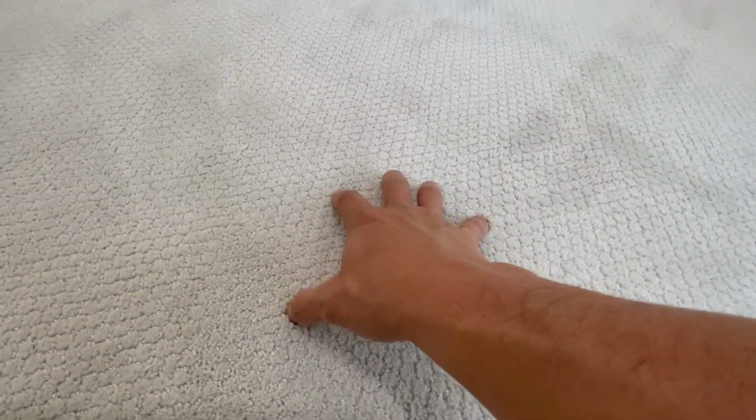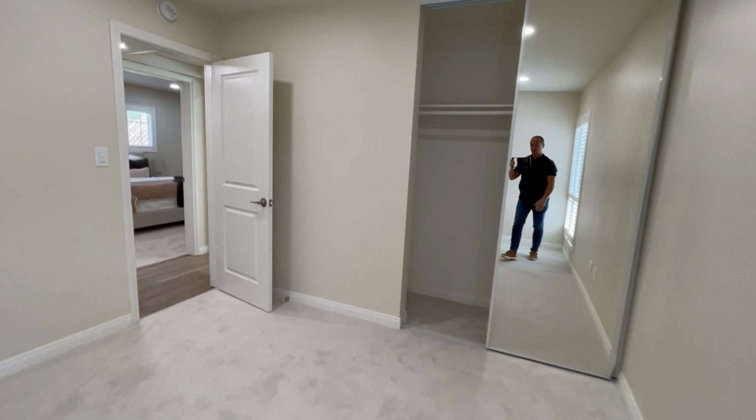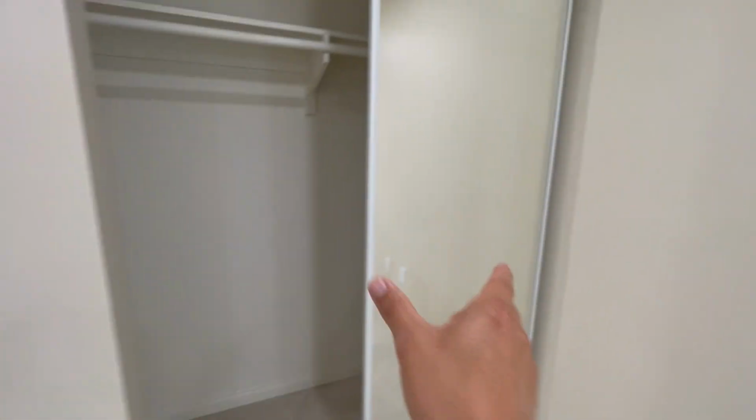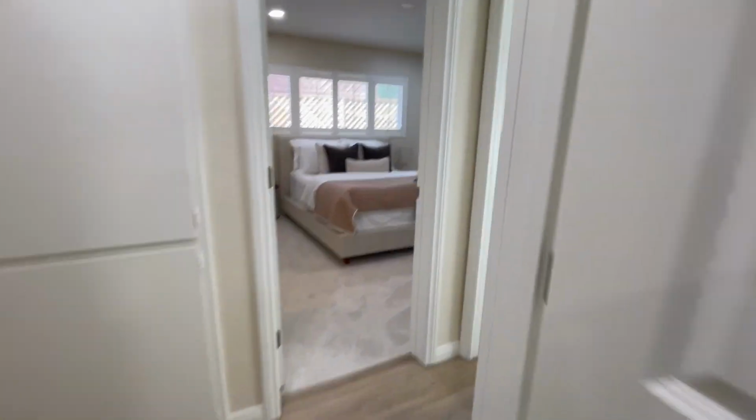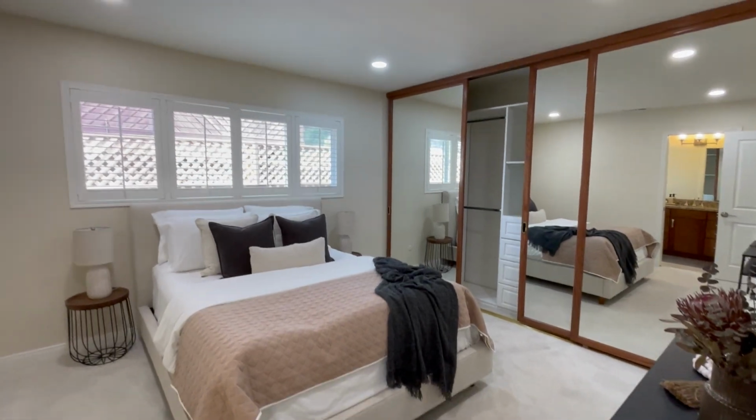And then the carpets in here are very luxurious. They're brand new. You have recessed lighting, your ducting in here as well. You have the mirrored closet doors. And then we'll make our way across to the master bedroom.